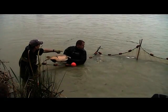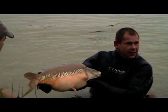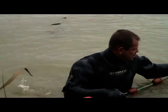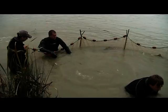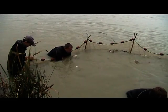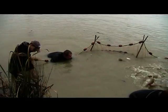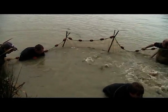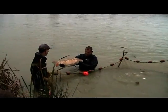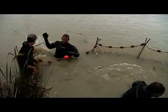Oh, look at that, that's a stunning one. That is awesome. Look at that zippy. That is cool. Pumpy shoulders. The markings up there. I was just trying to get the hand under it. Another one. Watch your net. Cool. That's a good fish. Lovely fish. That's 23, 24. Another one.